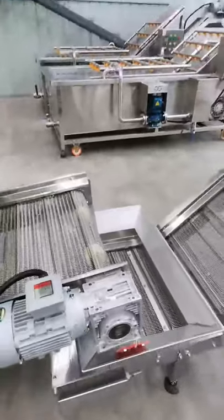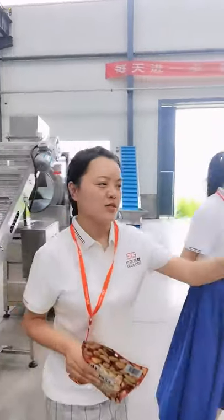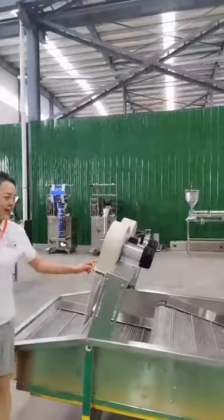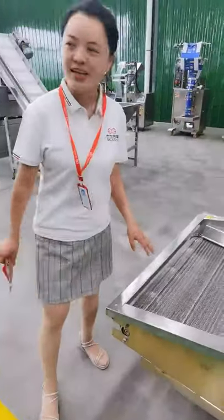Okay. This machine we call an airflow drying machine. We also have another type of cooling machine. Let's show you the other one now. Zoe, you can see the difference between the two cooling machines. Like a knife. Why design it like this?